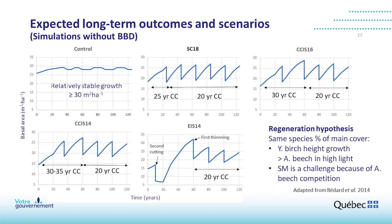So, expected long-term outcomes and scenarios: we did simulations at the beginning of the study. For the control, we expected relatively stable growth. It was a simulation done without beech bark disease, because when we started, beech bark disease wasn't there. For the selection system, we expected a 25-year cutting cycle, and after that, continuing with a 20-year cutting cycle.